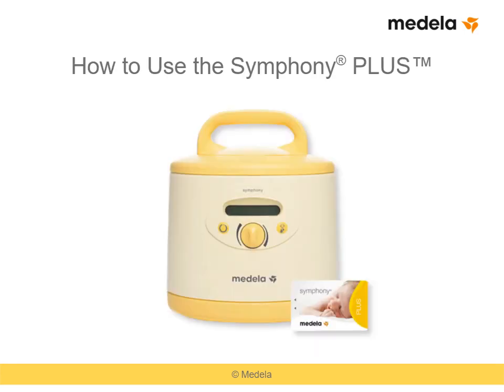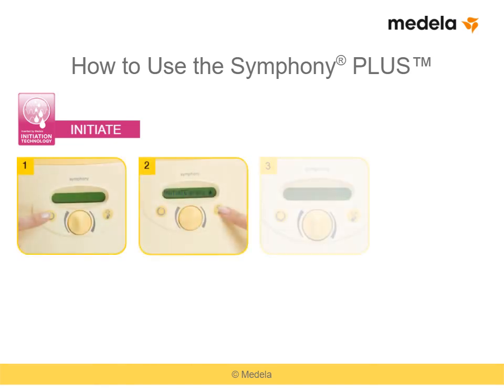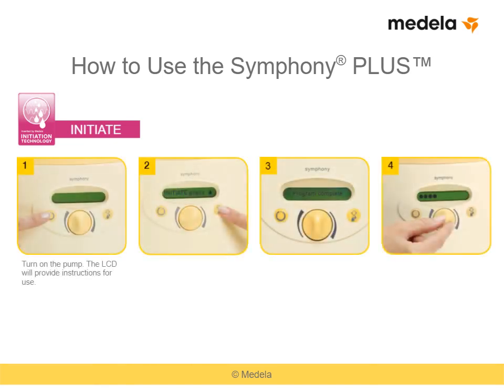The front of Symphony PLUS has an LCD display, an on-off button, a suction adjustment knob, and a letdown button. To use the pump, first turn it on by pressing the on-off button. The LCD will provide instructions for use.